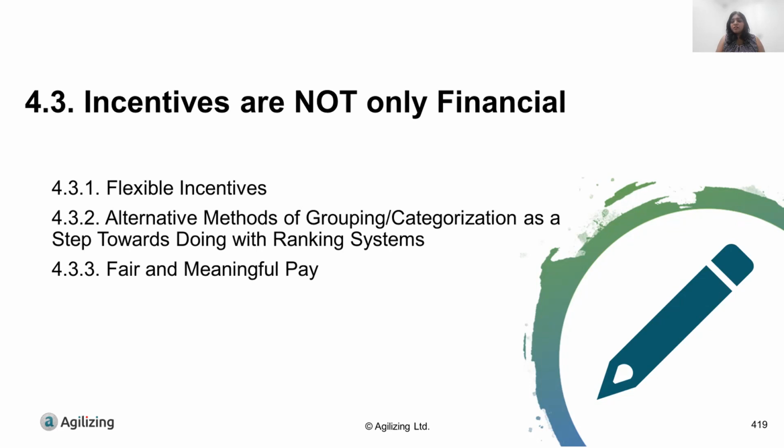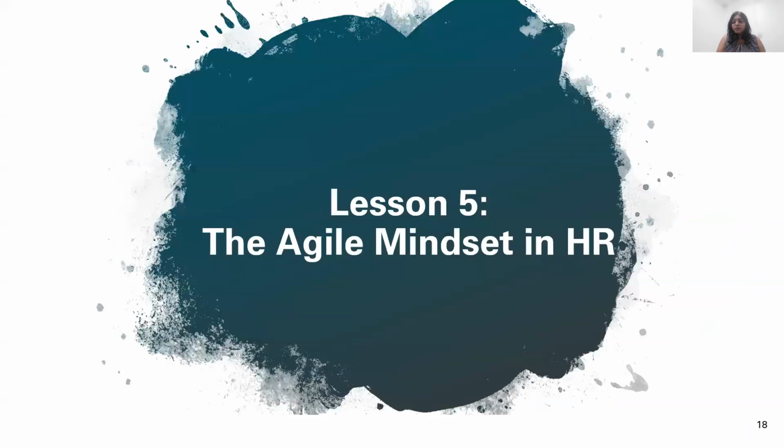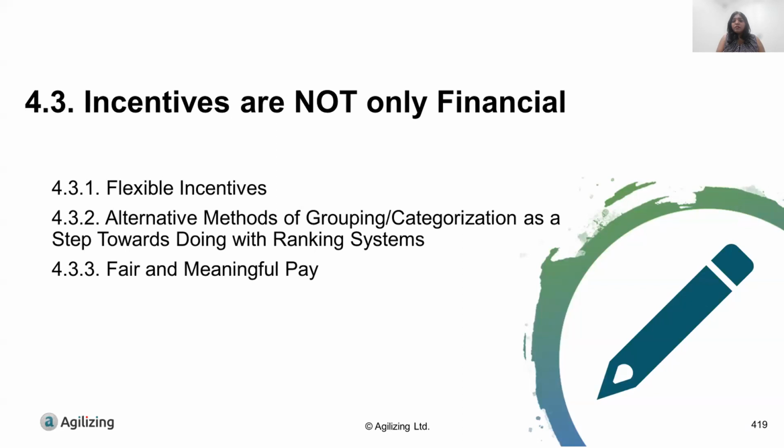Discuss the importance of customizing incentives to align with individual preferences, such as financial rewards, recognition and rewards, career growth opportunities, meaningful work, autonomy, flexible work arrangements, and professional development. Emphasize the need for a flexible and tailored approach to incentivization that considers the unique motivations of individuals and teams.